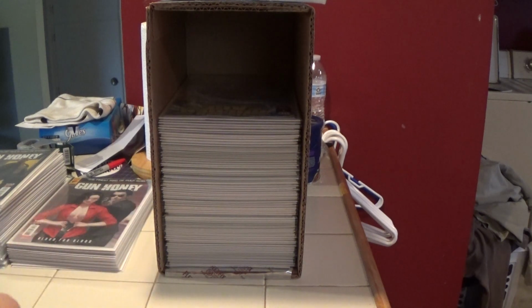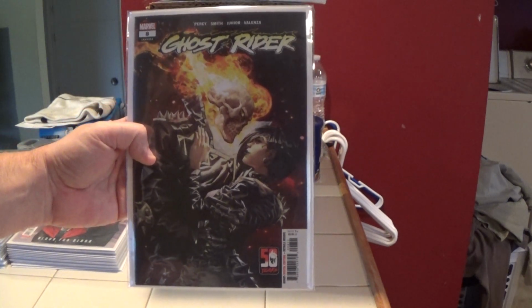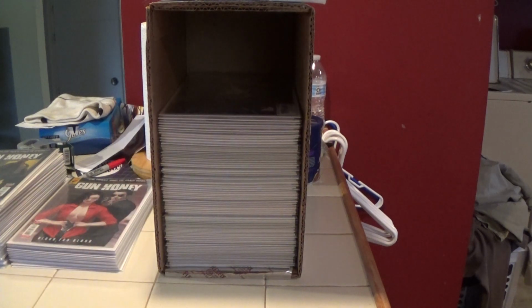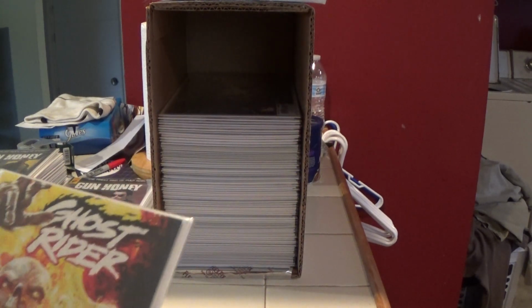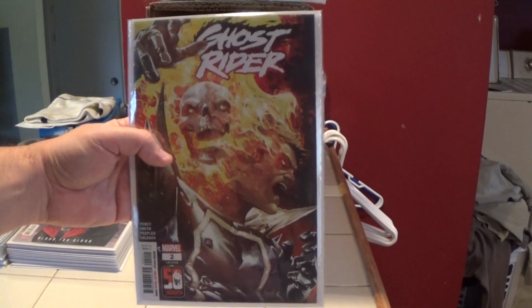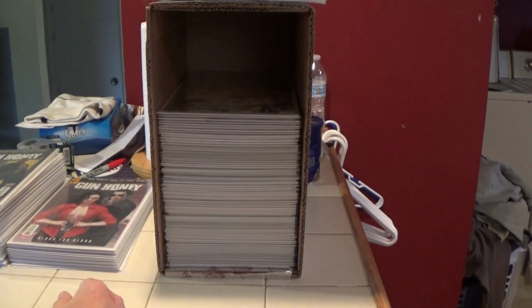Ghost Rider. Here is Ghost Rider number 8. Ghost Rider's been really good. Here is Ghost Rider number 2. Alright. It's time for some Gun Honey books.